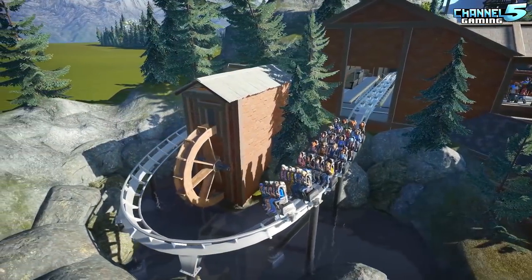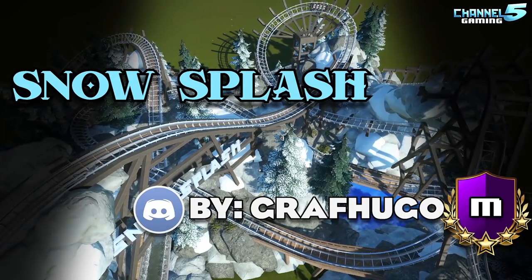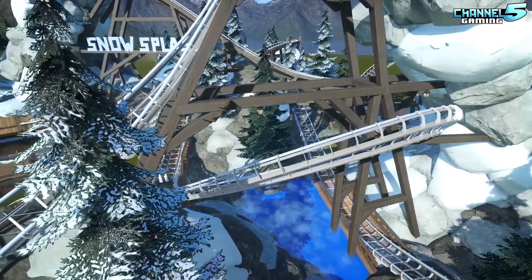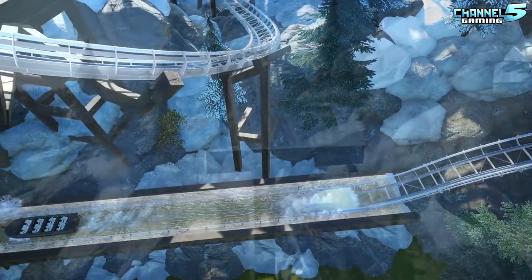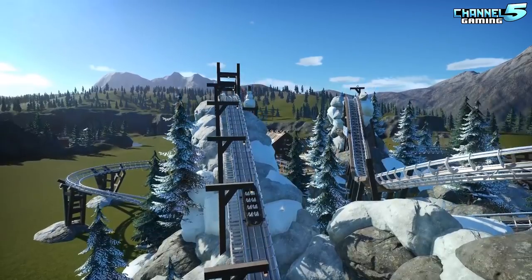And with that out of the way, let's dive into the first creation of the day. Snow Splash, created by Graf Hugo, one of our Discord master builders. And here they say, the coaster is an alpine and snowy coaster that's winding around two bigger rock formation lift hills. I hope you all have fun. Boom. Short and sweet. Let's jump right on into it.